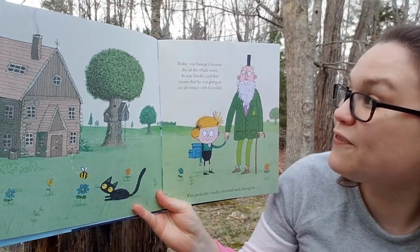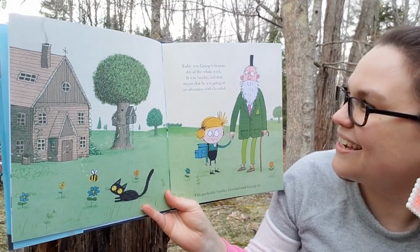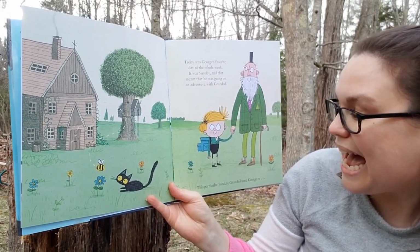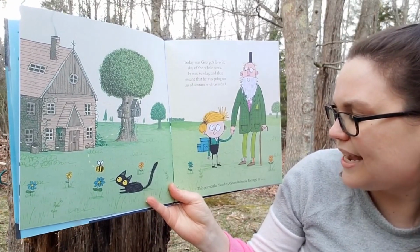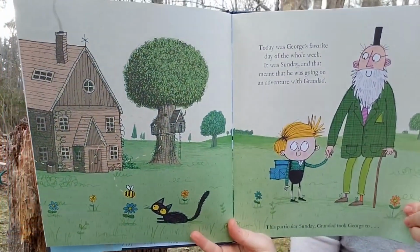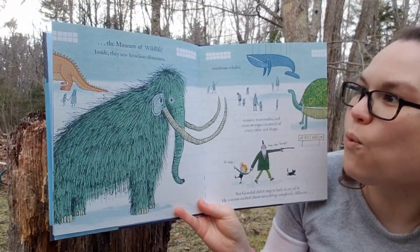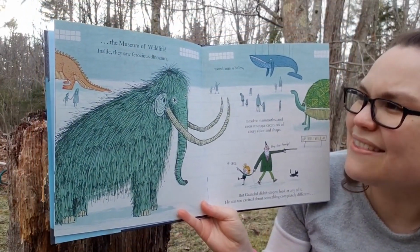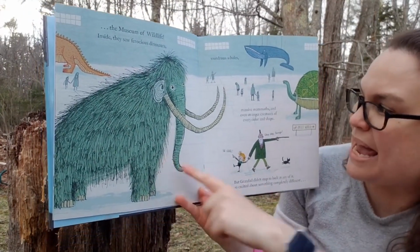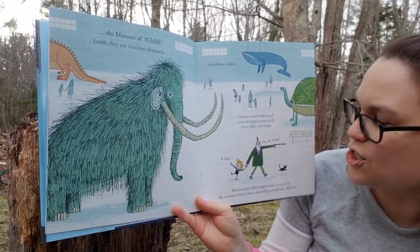Today was George's favorite day of the whole week. It was Sunday, and that meant that he was going on an adventure with his granddad. This particular Sunday, Granddad took George to the Museum of Wildlife. Inside, they saw ferocious dinosaurs, massive mammoths, and even stranger creatures of every color and shape.